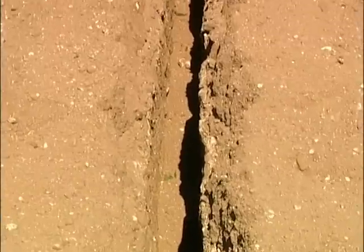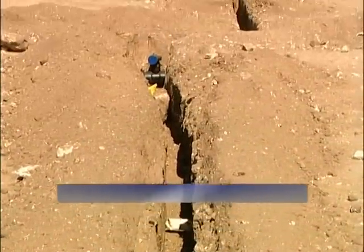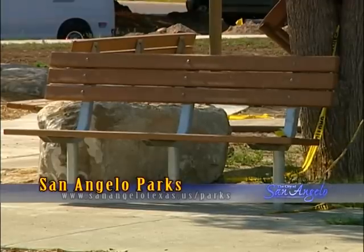Putting an irrigation system in now so we get the turf established, that's really the last major thing we've got to get done. So we anticipate this park being able to open up later this summer after the turf gets established.